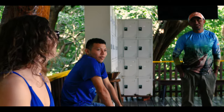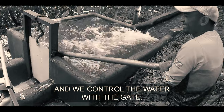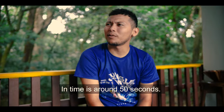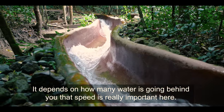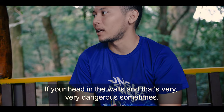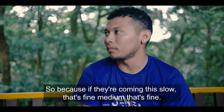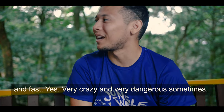So how does it work? Well, we have a pool up there with a gate, and we control the water with the gate. How long does it take to get down if you're going really fast? In time, it's around 50 seconds. It depends how much water is going behind you. The speed is really important here. Put your head in the walls and that's very dangerous sometimes. If you're coming slow, that's fine. Medium, that's fine. And fast, it's very crazy and very dangerous sometimes.